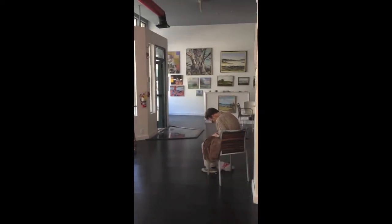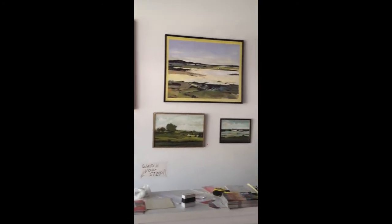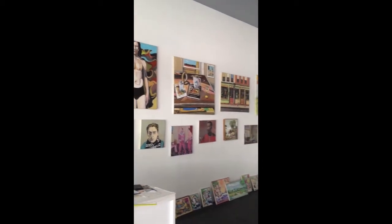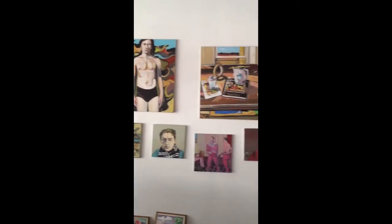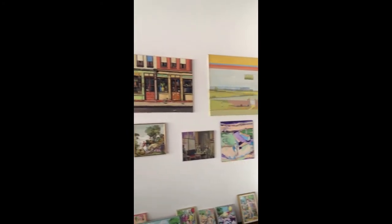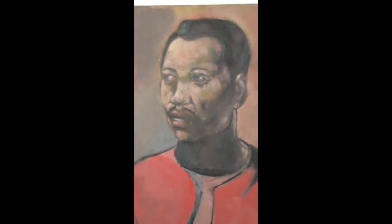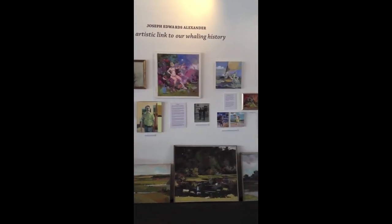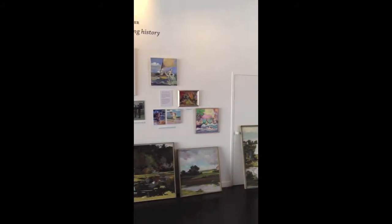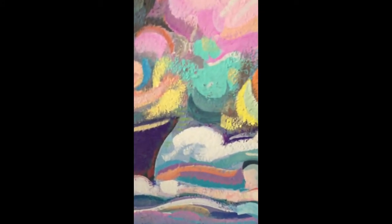There we go, back to the beginning. And there's George Alexander. Here we see Joseph's early work, beginning at the Swain School in 1969-70. Work continuing along this wall through the 1970s. Beautiful brushwork characterizes Alexander's work at all stages of his career.